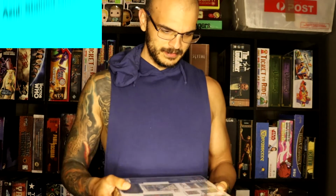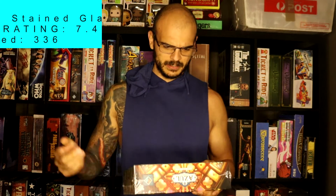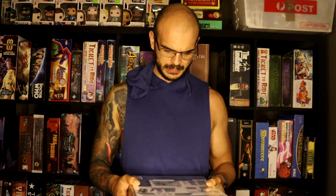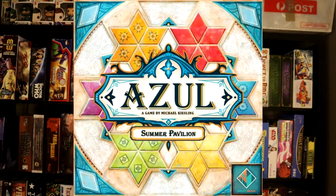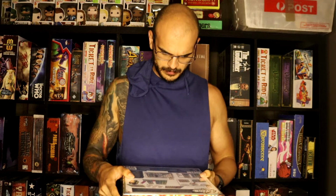Then we have Azul. Azul, Stained Glass of Sintra. So I have the Pavilion of something. I can't remember the name. I'll have it come up on the screen. The one where you're scoring flowers, almost. This one has the grid from the first game.